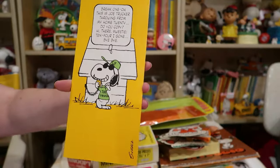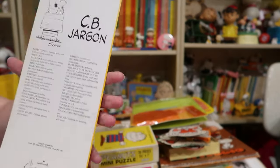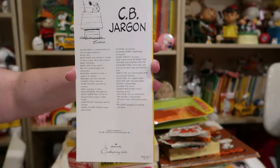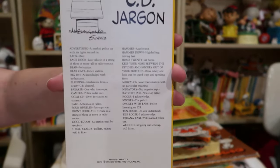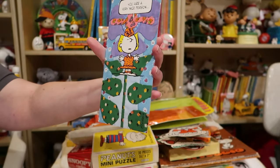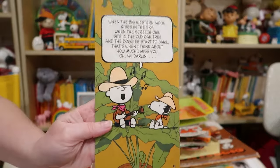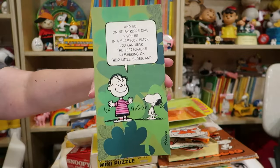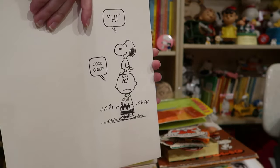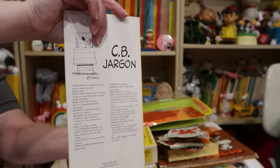Here's another CB reference. And the great thing about this one, on the back is all the CB jargon. How great is that? Now you don't have to go look it up on Google. I love the backgrounds of these with the quilted beadwork. Look at this one. Love it. Some St. Patrick's Day. This is hilarious. And again, it's got the jargon on the back.